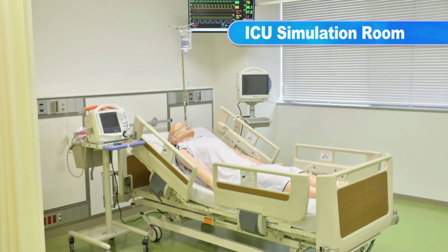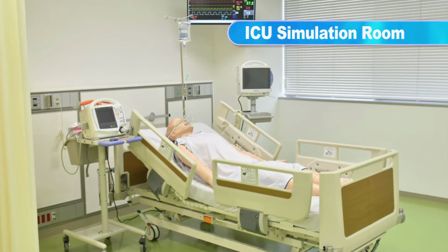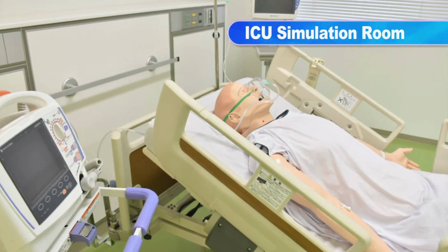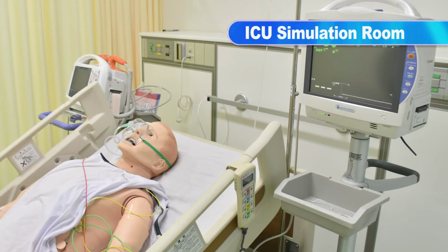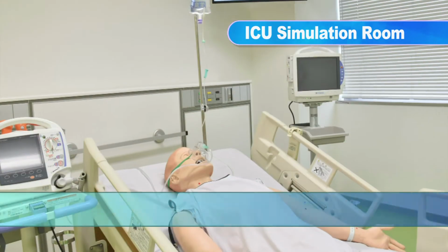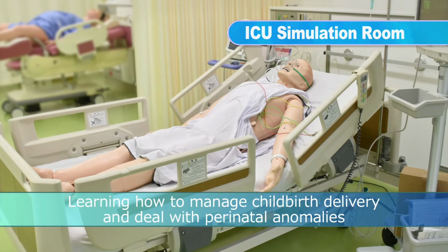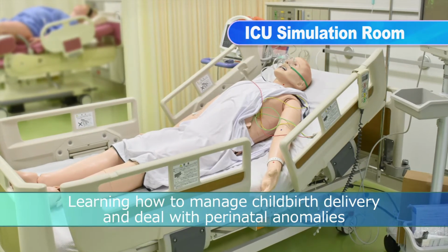Facilities in the ICU simulation room meet institutional standards of an intensive care unit. The patient simulator can demonstrate a variety of conditions, and students can learn and refine their knowledge and skills in intensive care or post-operative management of patients. In addition, a high-performance simulator is equipped so that students can learn the management of childbirth delivery and how to deal with perinatal abnormalities.